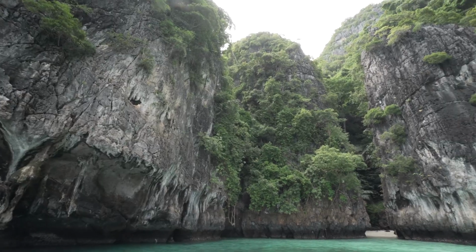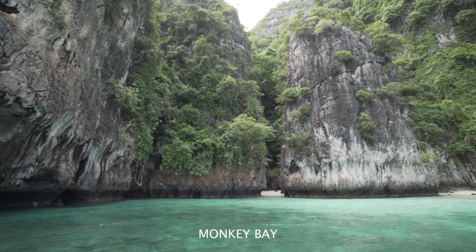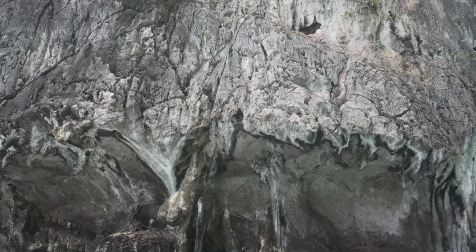After about an hour boat ride, we arrived at Koh Phi Phi Don, and we're at Monkey Bay, and there's monkeys climbing all around the rock face, the limestone rock face.